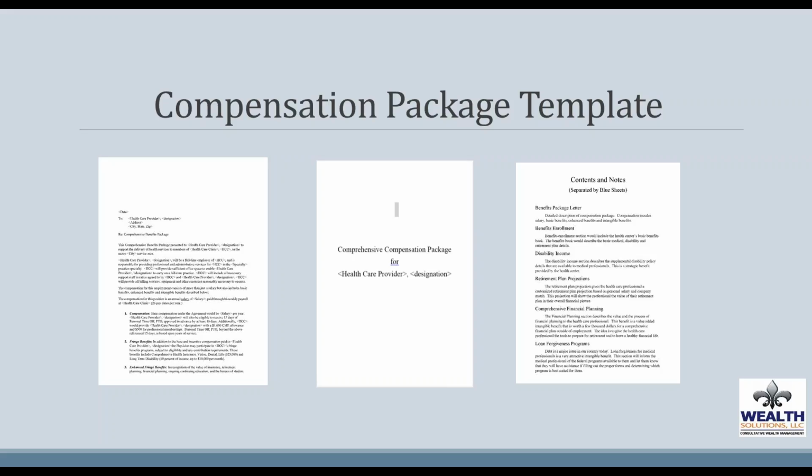And a lot of them are huge in comparison to, say, private practice. And that's really what our providers are thinking about or competing with, whether they're going to go forward with a health center or private practice. So we're going to start with our compensation package template.